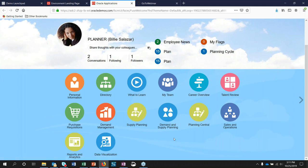But what I'll do now is I'm going to go into Oracle's Planning Central, which is their supply demand combination planning module. Oracle offers underneath their planning suite specific subject areas: demand management, supply planning, demand and supply, and sales and operations planning. So I'm going to go into Planning Central.